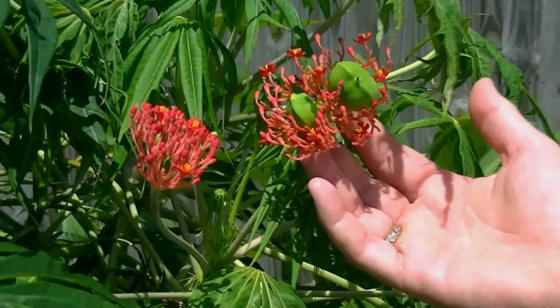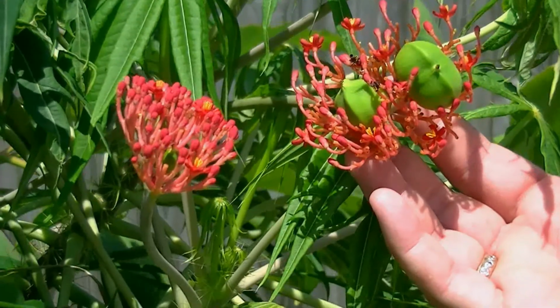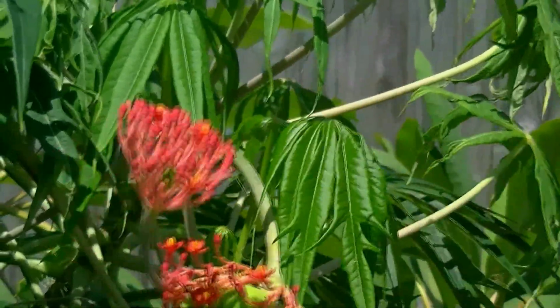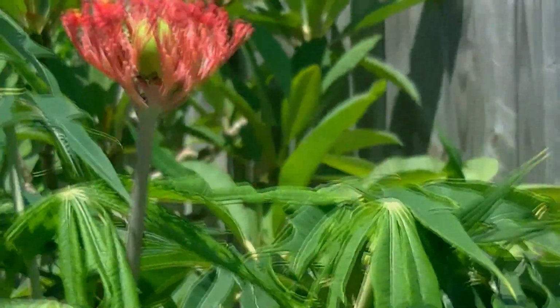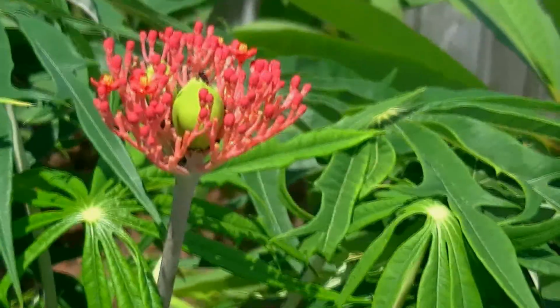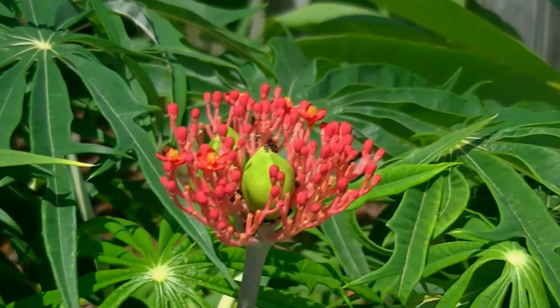What's it called? A coral plant. Where does it grow? Tropics? Yes, it's tropical, and those are little seed pods, as you can see. You'll probably get about 6 plants out of this one seed pod. So these fall to the ground and then dry out, and you'll have small ones growing.